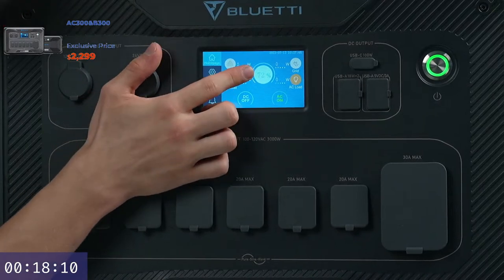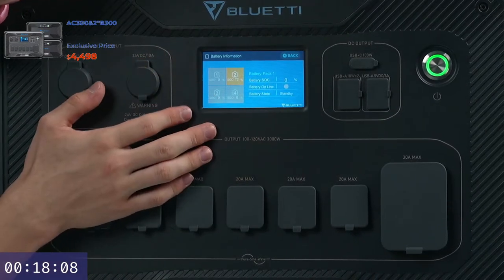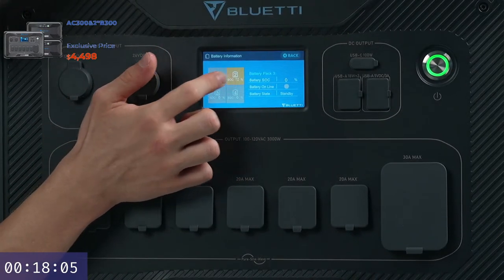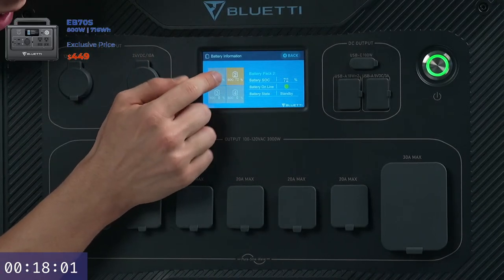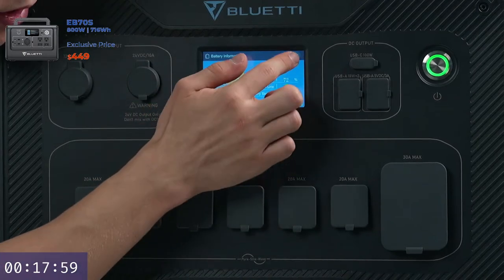Here we have the battery life. Click on it and you can see, again, we can connect up to four batteries. We connected one. It is currently at 72% of charge online, okay?